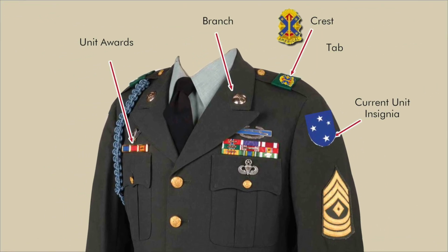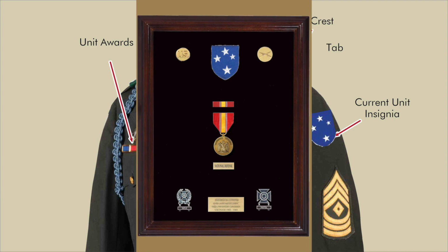When you go to determine the military honors of a soldier who served in Vietnam with the Americal Division, you will find them on the uniform that he wore home. For example, on this first sergeant's uniform, you see his Americal patch on his left sleeve, his unit crest on his epaulet, and on his sleeve his insignia of rank, and then on the lapels of his jacket his U.S. and his branch insignia, on the right-hand side his unit awards, and then over his left side you can see his combat qualification badges, his ribbons, his decorations and service medals, and his skill badges. And so now let's take a look at how those would be displayed.